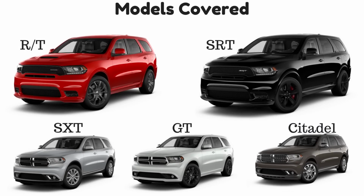The SXT will start at about $30,000, which is pretty much the same as last year, and the SRT model is expected to be around $62,000, which should be $1,000 cheaper than 2018. We don't know the exact pricing for the whole lineup, but on screen for each model I will show what the prices look like last year, because 2019 pricing should be similar.